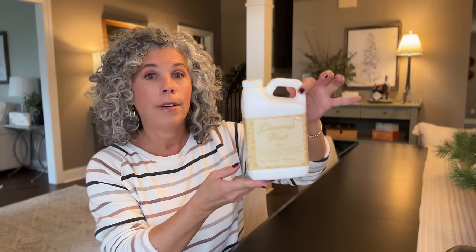It does last a very long time, but my sister actually got me hooked on this stuff because years ago for Christmas, she gave me a little miniature bottle of the Diva Wash. It's a little sample size bottle, and that would be a really good gift for somebody to stuff in their stocking and let them try it out. But I promise you, they will become obsessed with the Diva Wash and end up buying themselves a full size bottle.